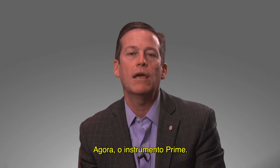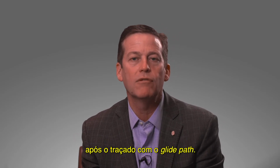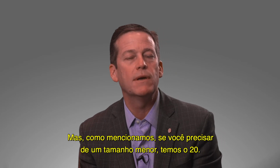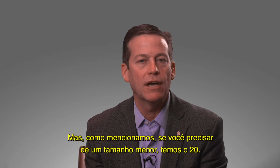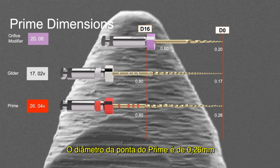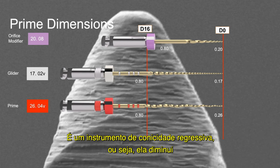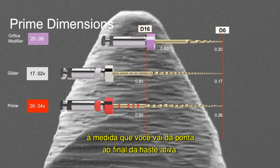So, next, the Prime instrument. The Prime is the shaping instrument that you use on all cases following confirmation of your glide path. However, as mentioned before, if you need a smaller file, it's available, the size 20, and if you need a larger, there's the green, the 36. The Prime has a tip diameter of 0.26 millimeters, and it has an average taper of 0.04. However, remember, its greatest taper is in its tip for only 2 millimeters. It is a regressively tapered instrument, meaning its taper is decreasing as you go from the tip back to the end of the cutting flutes.